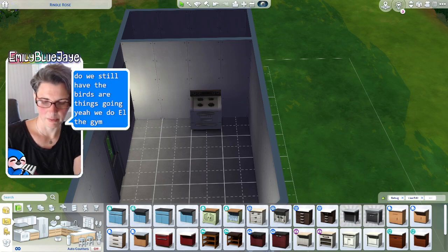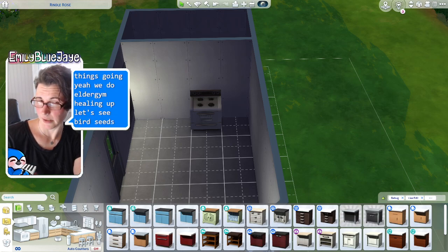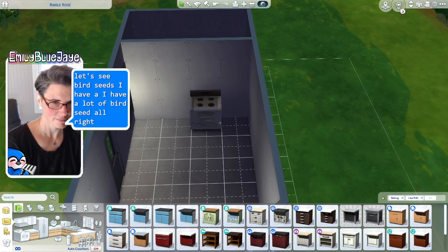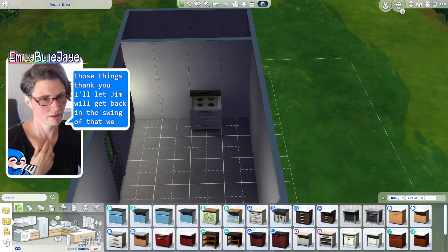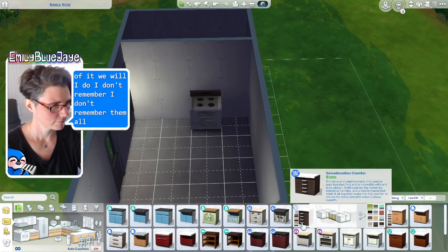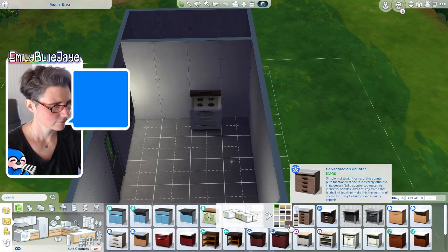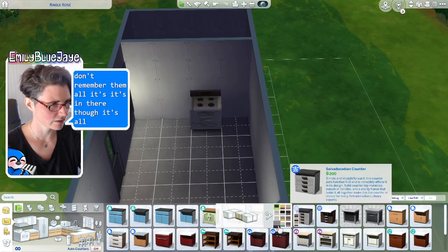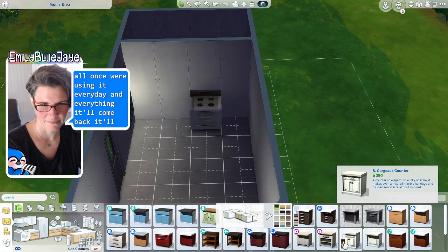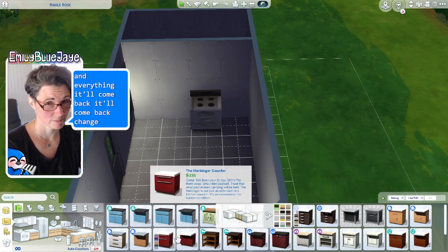Elder Jim, healing up. Let's see, bird seeds. Uh-oh. I have a lot of bird seed. All right. Yeah, doing all those things. Thank you, Elder Jim. We'll get back in the swing of it. I don't remember them all. It's in there, though. It's all documented. I just need to review it all and practice it all. Once we're using it every day, it'll come back. Angel, you have quite a bit of birdseed yourself.